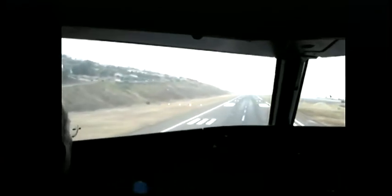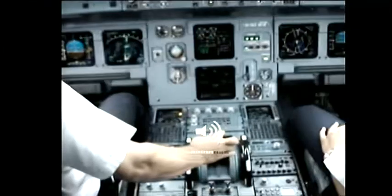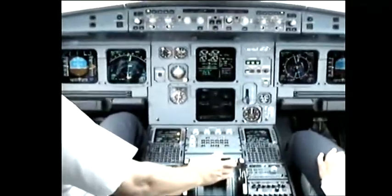So there are some things that the airplane says, which is the height above ground. 400. 300. 200. 100. 40. 30. 20. Retard. Now listen closely. Retard. Retard. Retard.